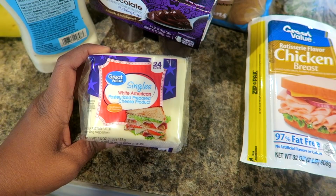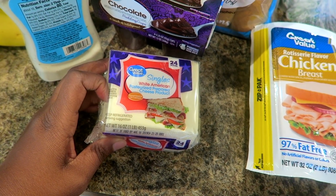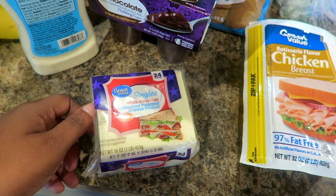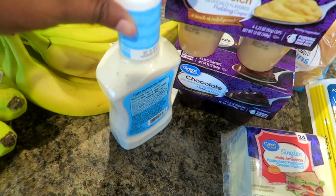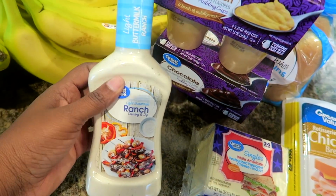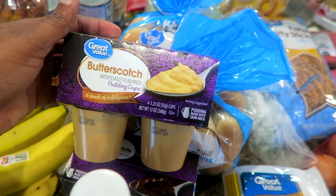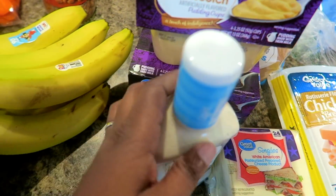This was $1 something, but she likes these, but I prefer to give her the string cheese because she goes through this way too fast and then comes back looking at me like she wants more. So she'll eat like 2 slices of those. I got some ranch. Butterscotch pudding. Children love pudding. And then I have the chocolate pudding.